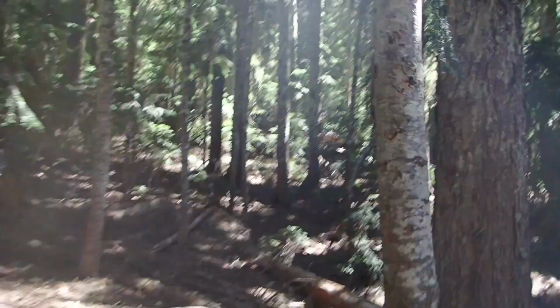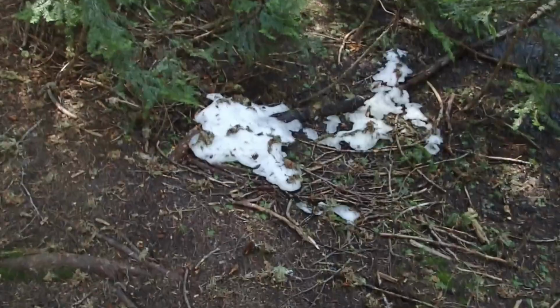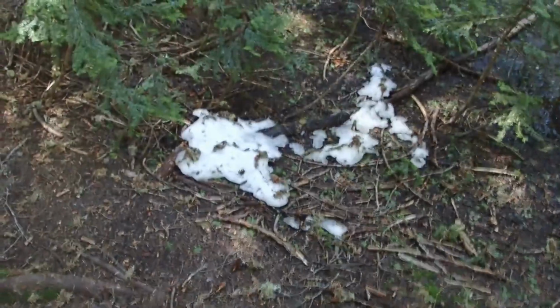Oh. Oh my. There is still a small patch of snow here. Very small patch of snow. All right, let's keep walking.